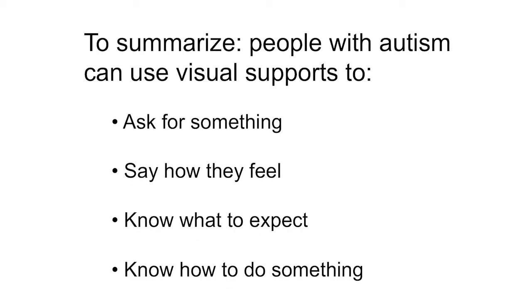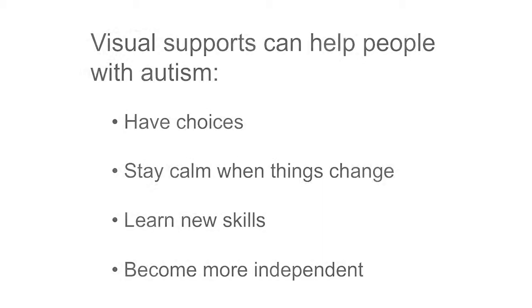To summarize, people with autism can use visual supports to ask for something, say how they feel, know what to expect, or know how to do something. And they can help people with autism have choices, stay calm when things change, learn new skills, and become more independent. So let's put it all together and see what it looks like.